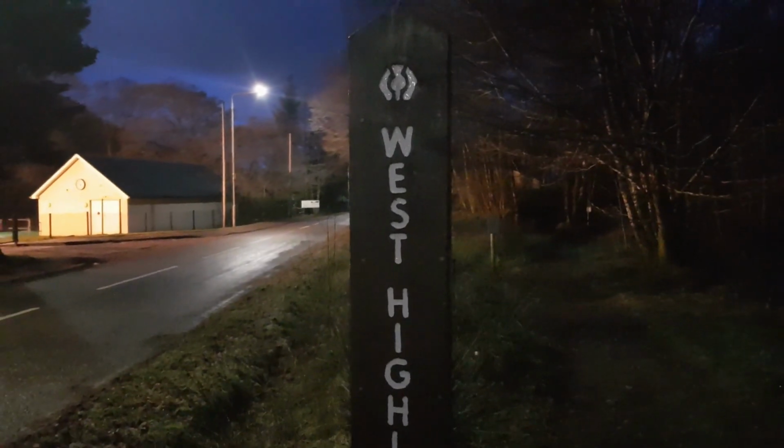So here we are, 8 AM. Going to head up Bodach, which is up there. Follow this for 600 meters up the Mamore track around into the Coire.